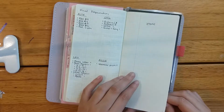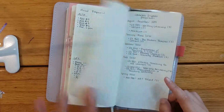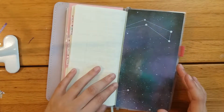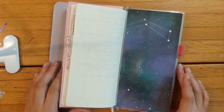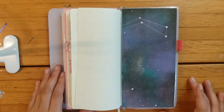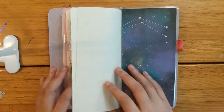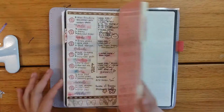I was trying to write something for someone and then didn't need to, which is why I didn't get very far. An outline for a grad school program, and then just notes. I don't know what I'll use this for. I think that ultimately, if I stay in the Hobonichi and I get one next year, I will have developed a better system for these notes pages.